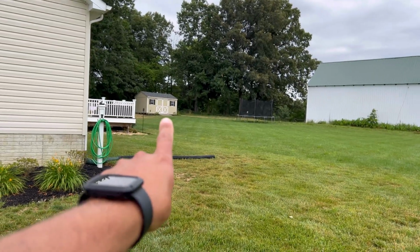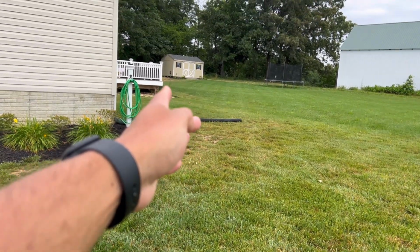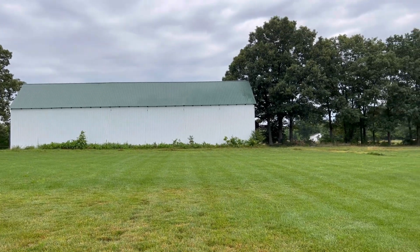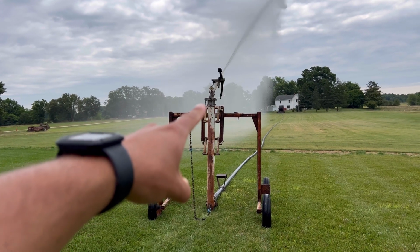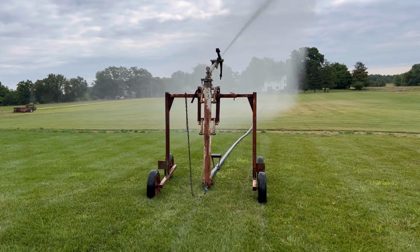Trying to get the camera to focus. Right there you can kind of see it was just hitting the shed door. So from here to about there, we'll measure that in a minute, but it threw water all the way around. It was hitting that barn over there. You can kind of see the roof is a little wet. Spins all the way around right here, and right there you can kind of see that locking system. That's just basically like a regular impact sprinkler, that's really all this is, just on steroids.